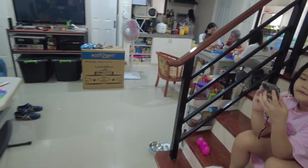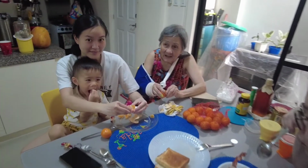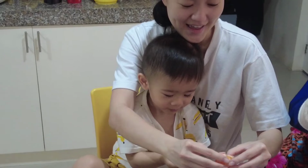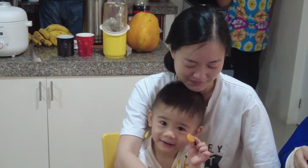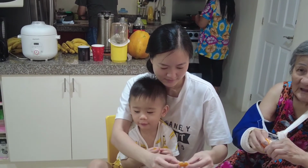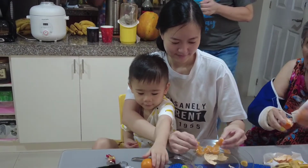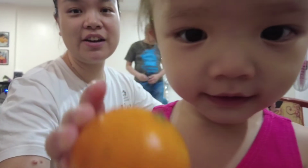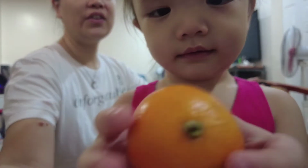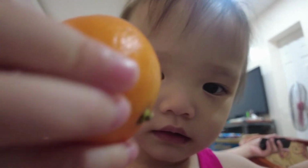Where is Aya? There's Atsi. Trying to do her homework. And there's Aya. What? What's that? So cute naman, so tiny. Can you show your orange? Wow. It's a tiny orange. Tiny orange. For Nia, baby.